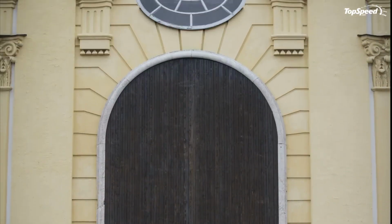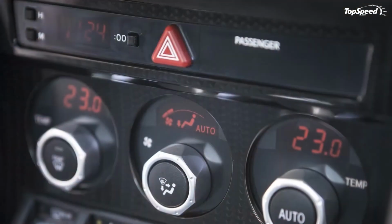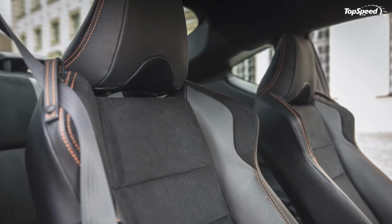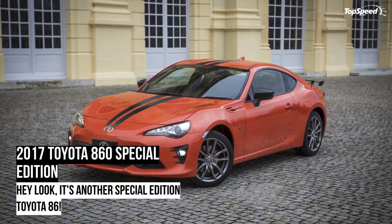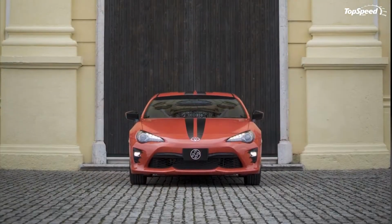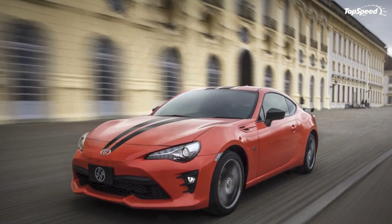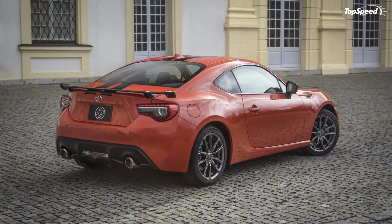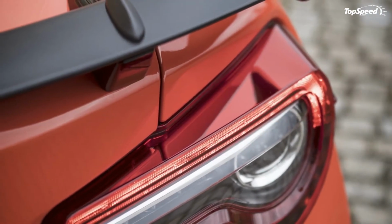Then there's the engine, which really isn't worth mentioning if you're looking for any power and performance enhancements. Basically, there are none, so the 86 Special Edition still carries the same naturally aspirated 2.0-liter four-cylinder engine that produces 205 horsepower and 156 pound-feet of torque. If it's any consolation, the previous Special Edition 86s mentioned above were released before Toyota released the updated version of the Sports Coupe in 2016, so by default, the 86 has 5 horsepower and 5 pound-feet of torque more than those Special Edition models.